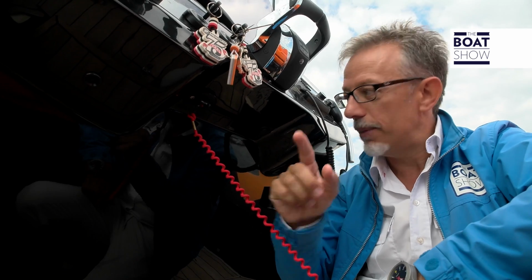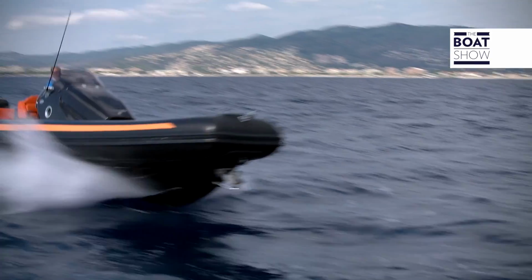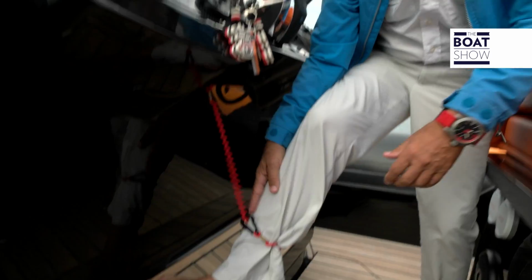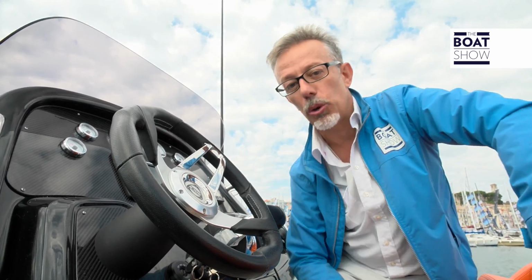Aha, I found an error. They've installed the clutch backwards, and that makes it jump away too quickly. But there is a solution to this. All you have to do is tie it low. Maybe they have a point.